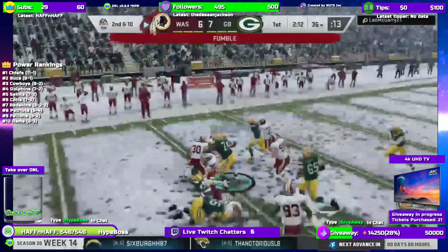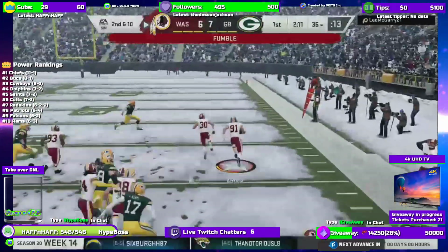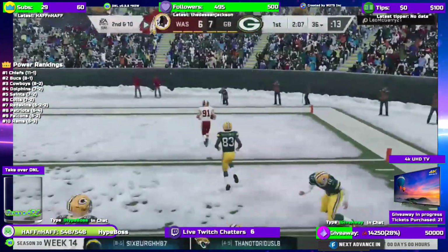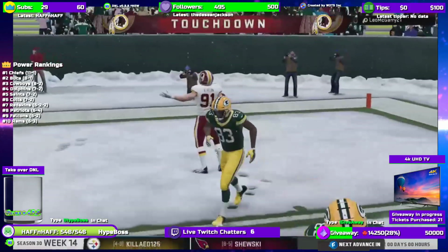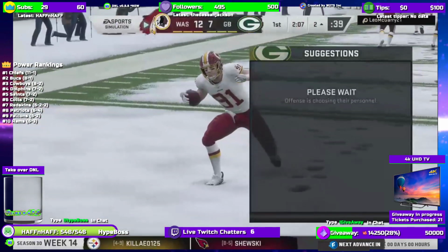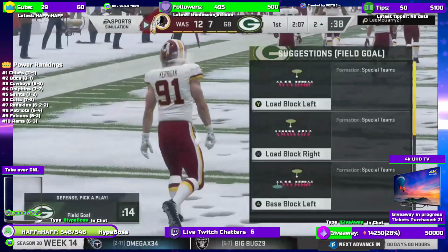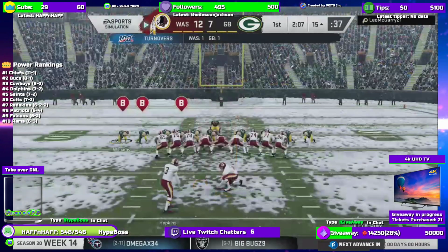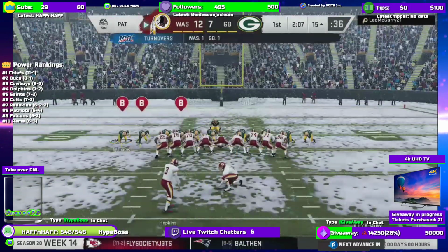Now a loose football. The ball comes out, and the Redskins scoop it. And now off to the races down the right side. And he'll take this into the end zone. Touchdown, Washington. So the defense forces the fumble. They get the score, and a guy on defense becoming offensive there, Charles.